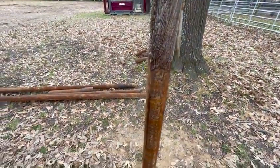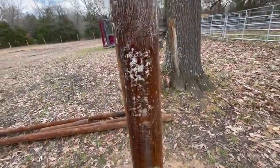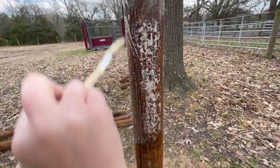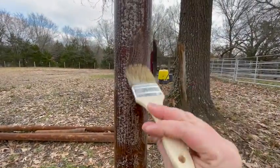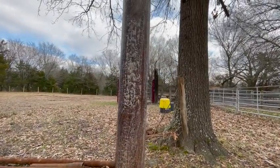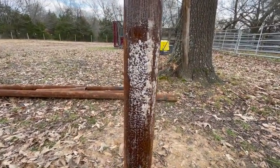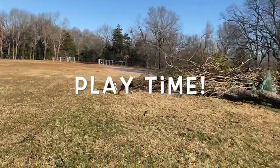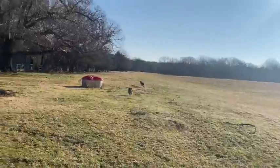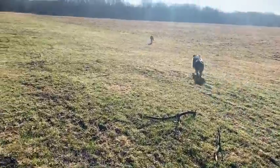Hey y'all, just wanted to show you this specific pipe had a really strong reaction. It looked really cool to see how this rust stuff reacts with the pipe. You can see it changes the color almost instantly as the reaction takes place. Kinda cool. Awesome. Come on, Sadie, you can keep up.